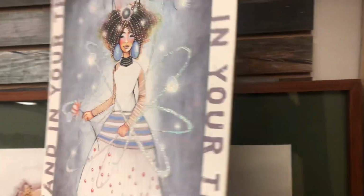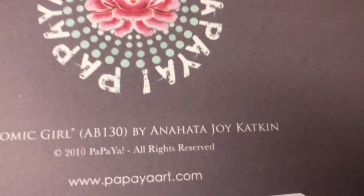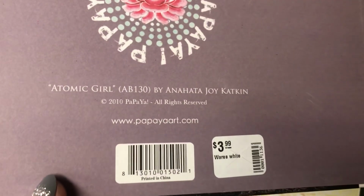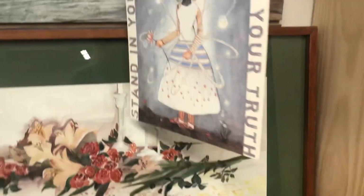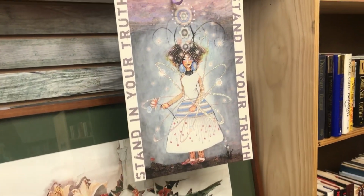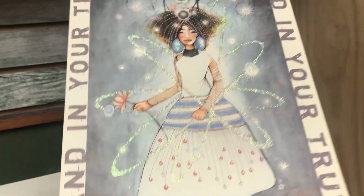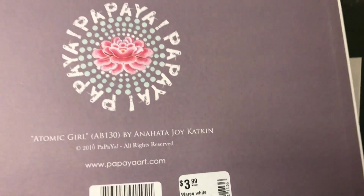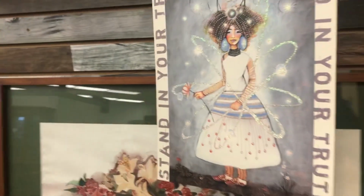I think I know this artist. Yeah, there it is. $3.99, 2011, but I think she's popular. Stand in your truth, stand in your truth. I kind of want to get this for the booth. I don't know, I probably couldn't make that much more off of it, but I'll let someone be excited.